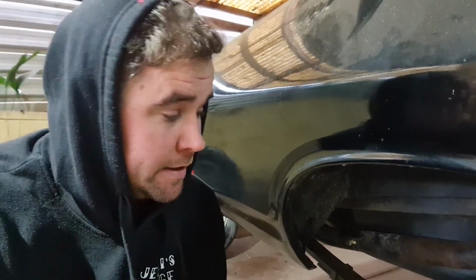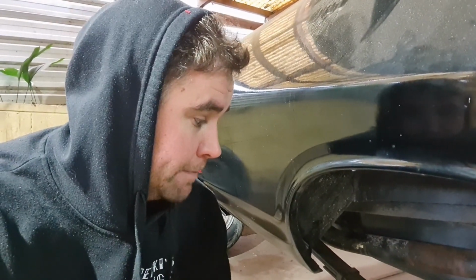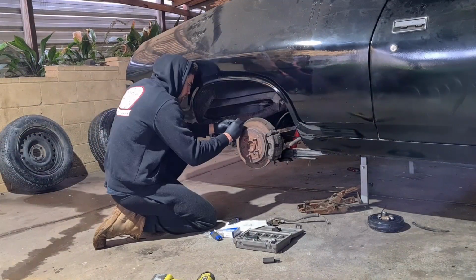But anyway, got to do it so that it suits that hose. And then that should pretty much be the last step. Then I can drop it on the ground and get started on my seats, because I can't really drive it without them.